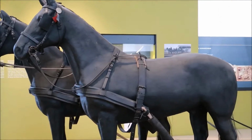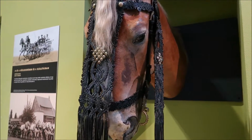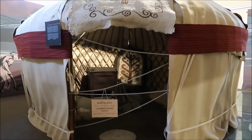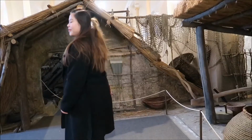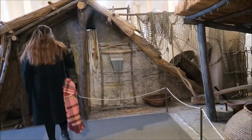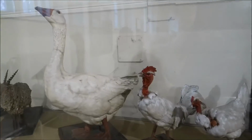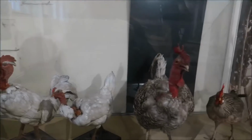Short horses, tall horses, bold horses, brown horses, black horses, all about horses. All the horses are there. Tents, camping, hunting, everything. It's just so Khal Drogo. Different kinds of chicken.